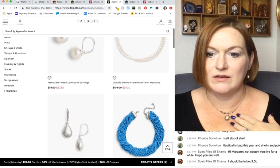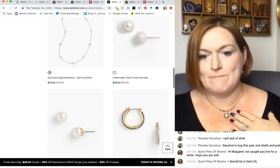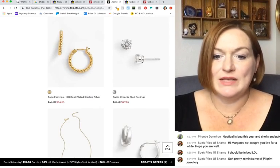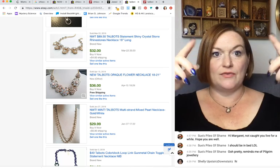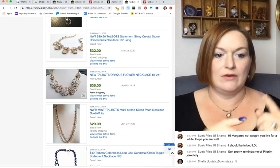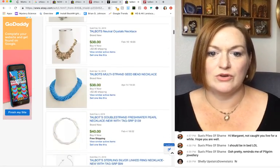I'm just looking. Freshwater pearl necklace. Okay. I'm just scrolling through for you guys. Pardon me. Okay, so let's look. Now, Talbots hang tag, I'll have to pull one up for you to see. It's like a capital T, and it's got the serif where it hangs down, so the top of the T has a little hang down thing. But yeah, if you have a question about it, go over to the group and just drop it in there.